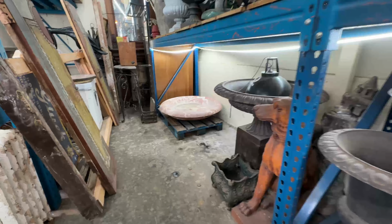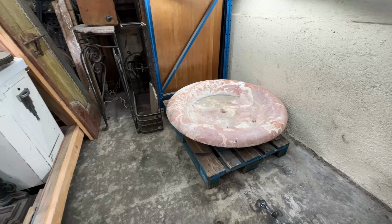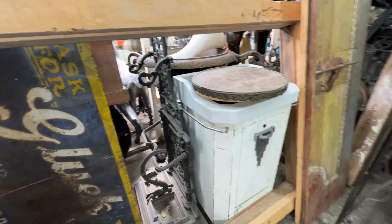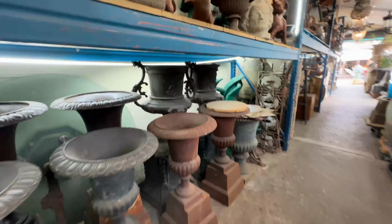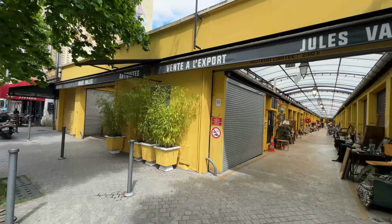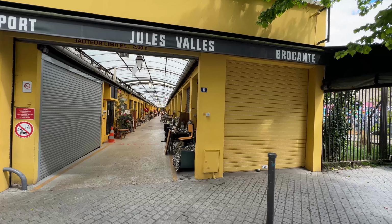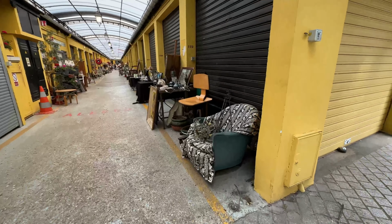This is quite fun. Is that the marble base of a fountain? Incredible. And a beautiful little sink just hiding in the corner here. Still no hardware for that cabinet. Quite sad about that. I do hope I find something. I think that would be such a fun little moment to include in the house. So this is Jus Valais, and by the looks of things, we may have some luck in here.